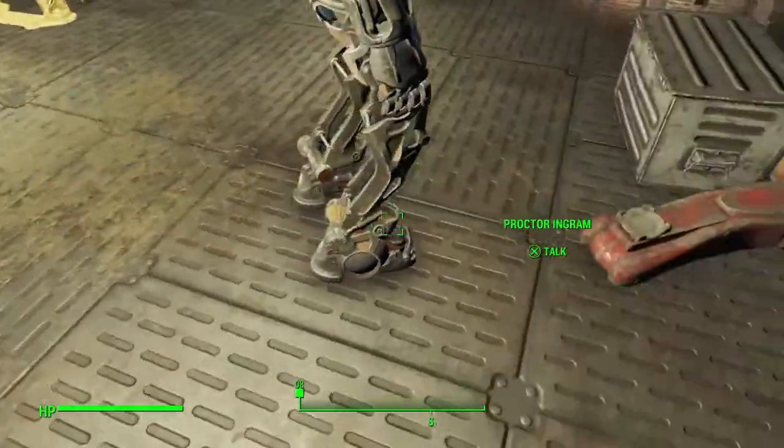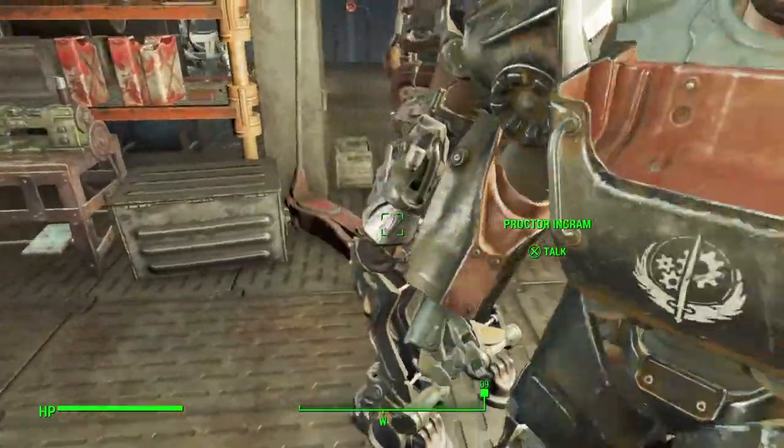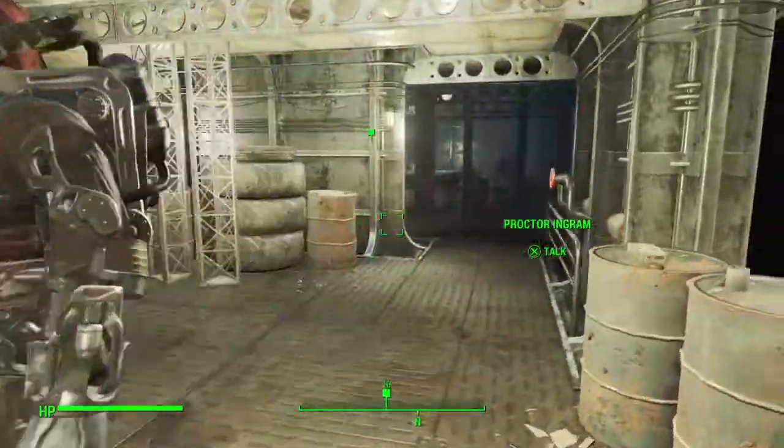Wait a minute. My list of maintenance fixes keeps getting longer and longer. Oh snap. Sure enough, her legs are gone.